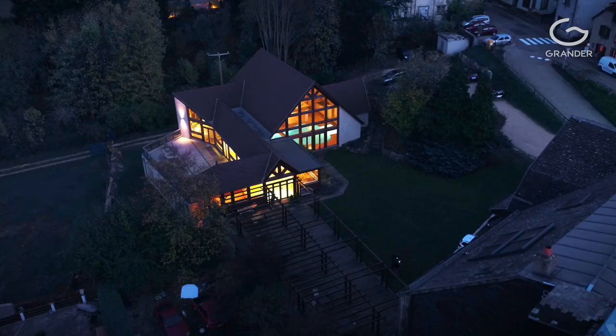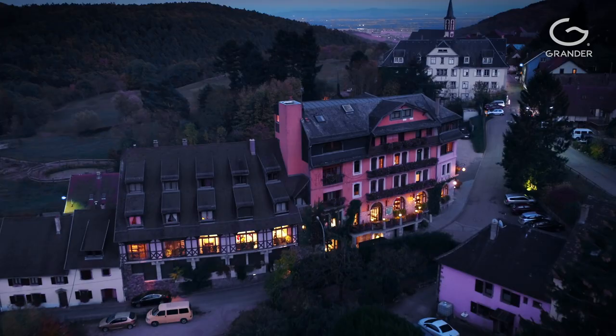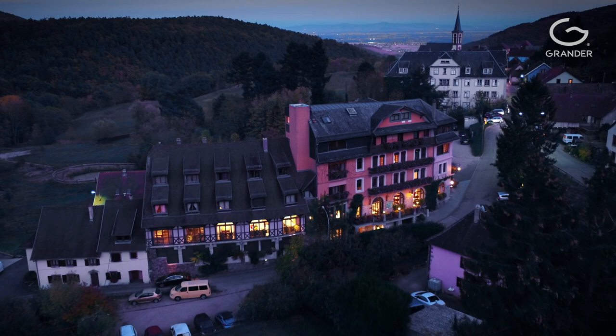Time and again, patrons ask what we do to make our water so soothing. I then tell them about grander water revitalization. It is a clear plus that guests keep returning to our hotel because of the great water quality.